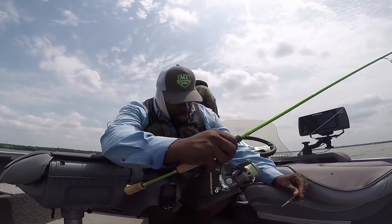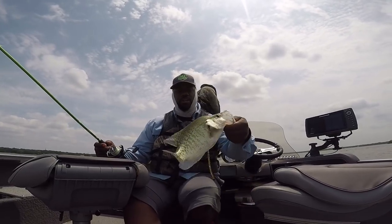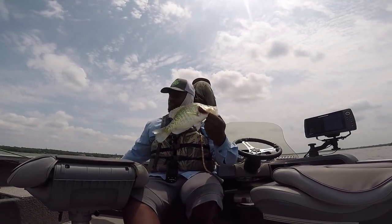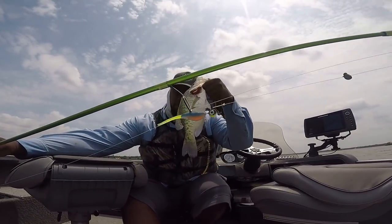I literally couldn't even get that one down there. Couldn't get that one down there good. I'm in a good class of fish right now. We're gonna let a few of these swim. Dad's gonna keep a few for the grease. That little jig right there, buddy. Get you one of these.